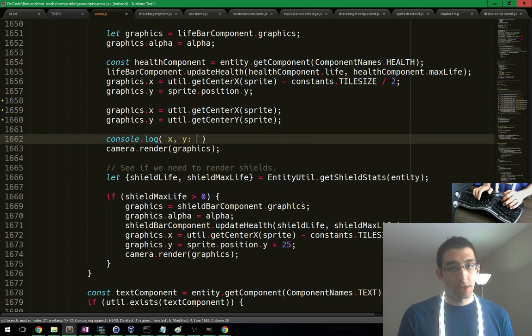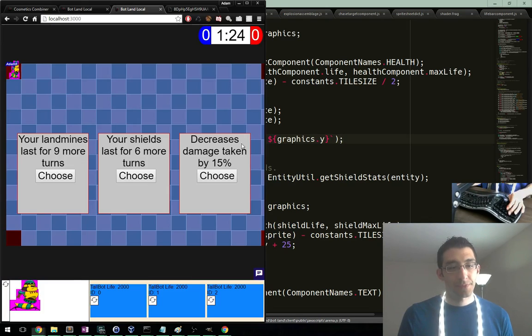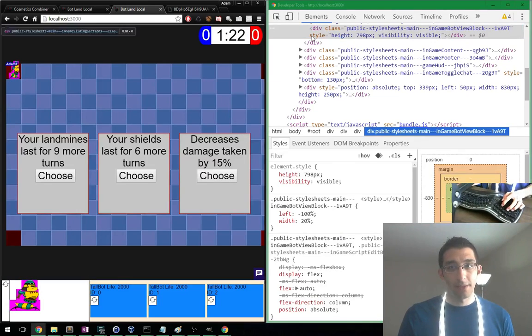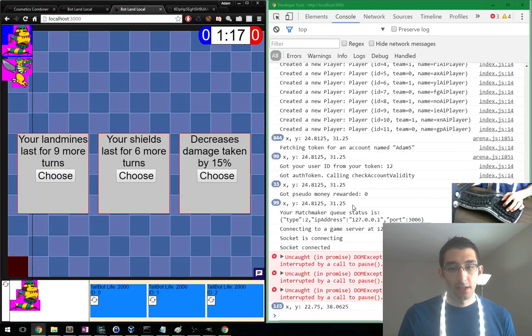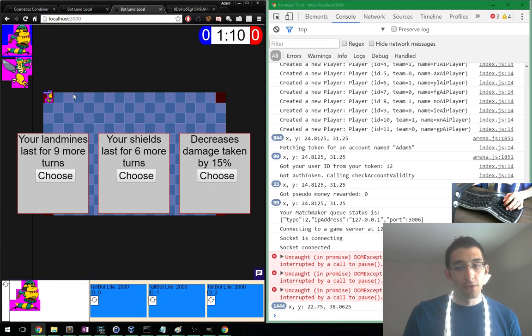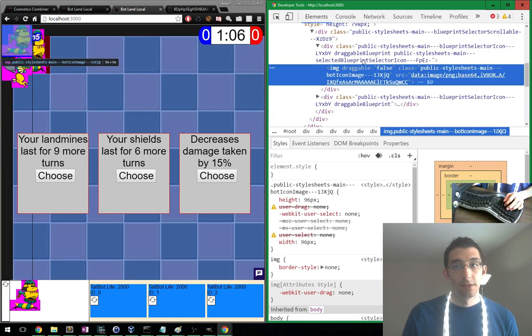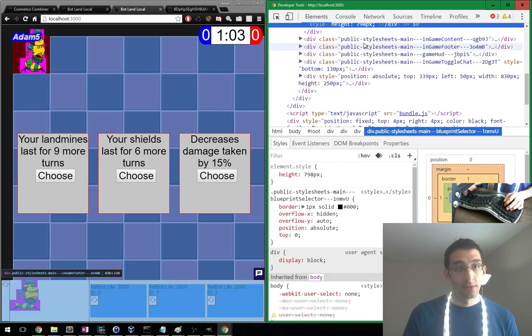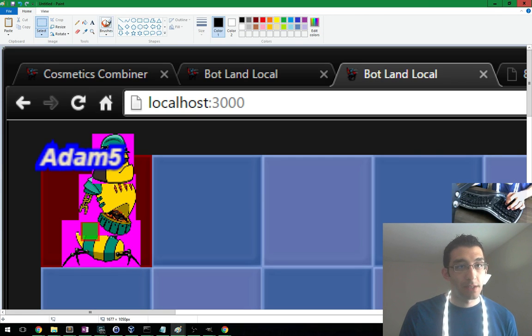So xy is going to be graphics.x, graphics.y. This is going to spam me with roughly the same coordinates. There are two different bots there, so it'll actually, yeah, a couple of weird coordinates. So it's saying over 22, down 38. And I think that fits in line with what I'm seeing here.